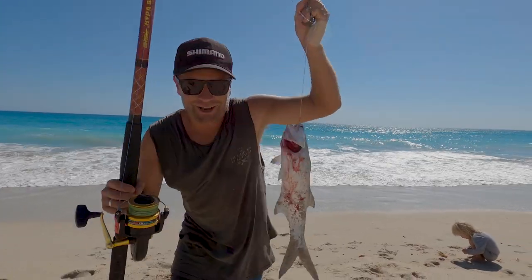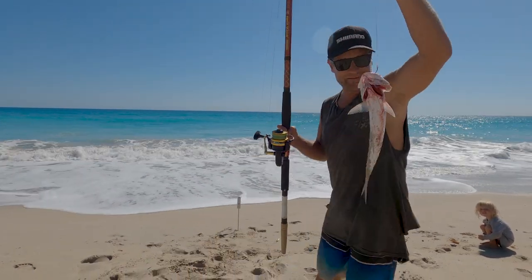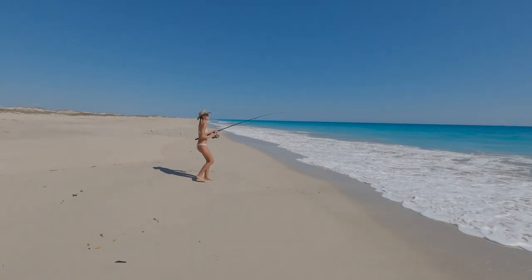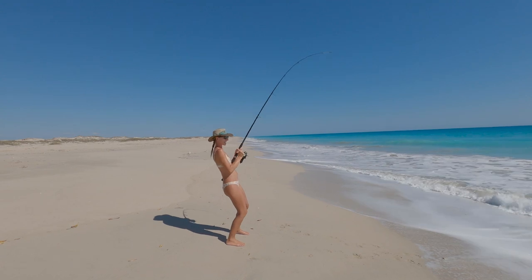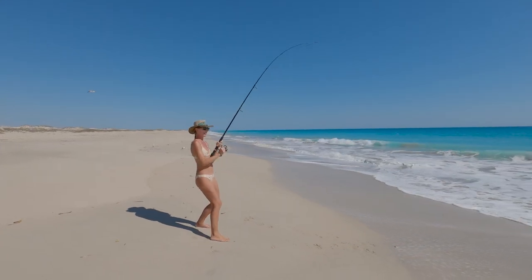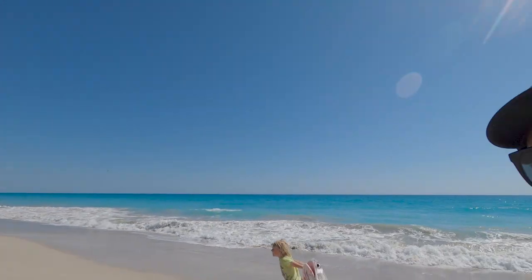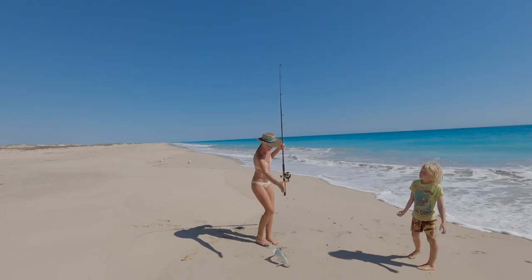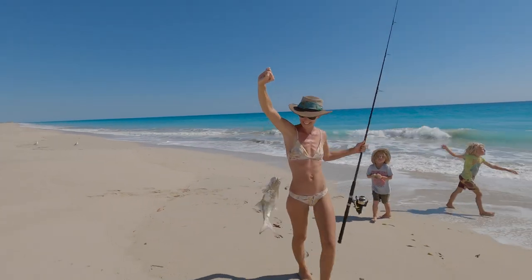Hey, first fish of the beach, the afternoon. Snub-nosed salmon, that's what we're here for. Nice work! Yeah! We are on the fish!